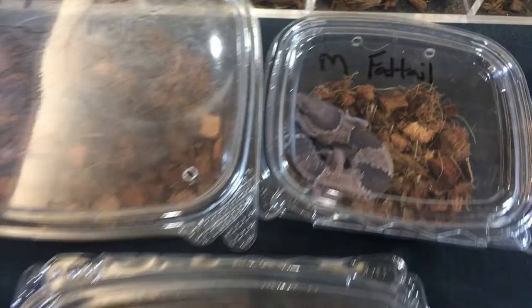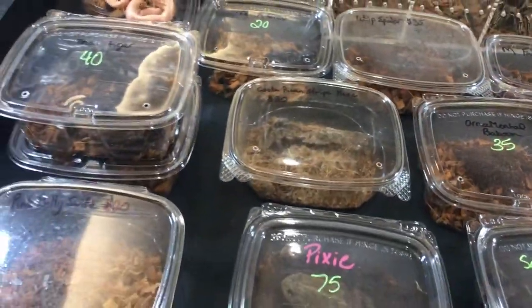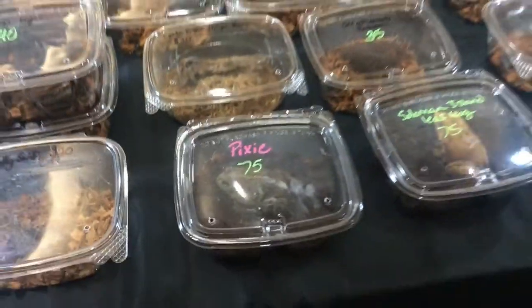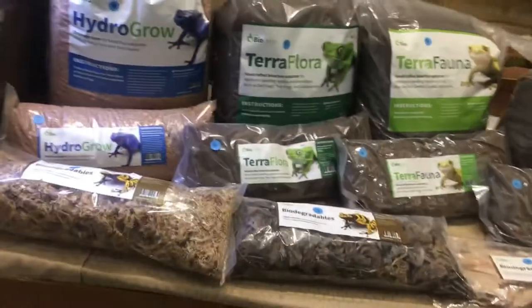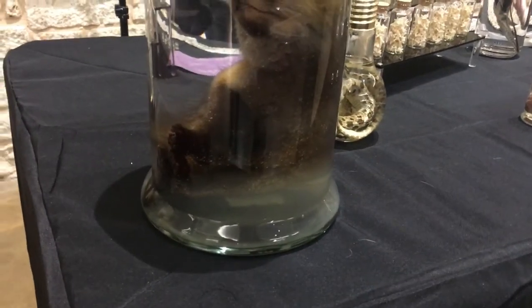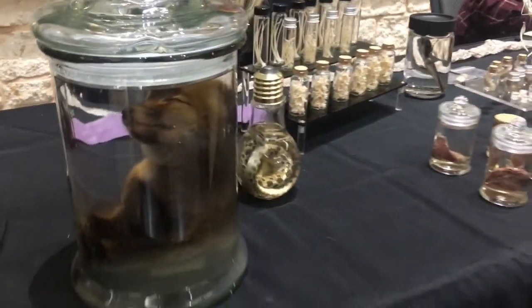Got some bugs over here. African fat tail. I might get that Asian rainforest for 20, man. Some viv setups. He's like, nah. Josh the bio dude and everything you need for your live vivs. Some more morbid artwork. Look at that baby fox, you guys.